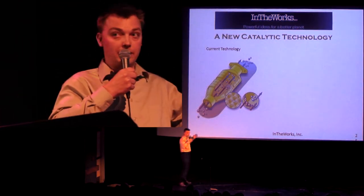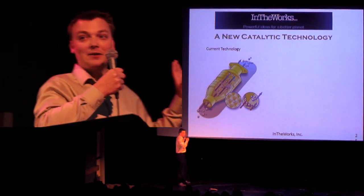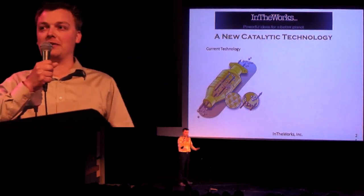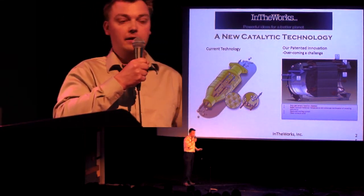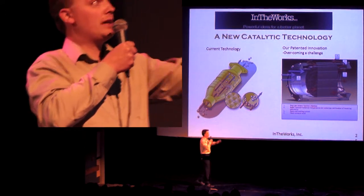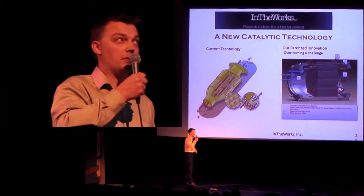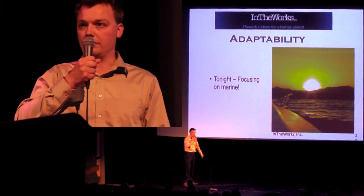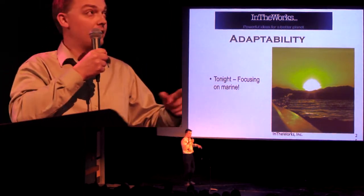And of course, here again, we have the catalytic converter core. Each one of those cells inside is coated with precious metals, very expensive ones: platinum, palladium, and rhodium. They help reduce the overall pollutants, of course. And here we have our design. It has a water cooling system. It has this very unique exhaust gas recirculation component that helps reduce back pressure, improve performance, reduce noise, and improve overall engine performance. Tonight, we're going to focus again here on the marine side of it.